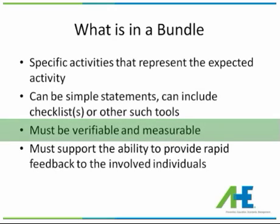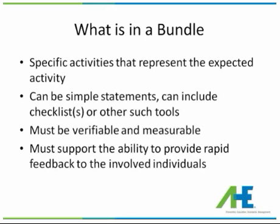So you have to be able to verify that it was done and then be able to measure how often it is accomplished. And that means that we can go back to look at to see was that particular surface cleaned? How many times should it have been cleaned? 10. How many times was it cleaned? 7. So that allows us to verify some way through a monitoring process and then measure the amount of times, that 7 out of 10 times that it actually was done.